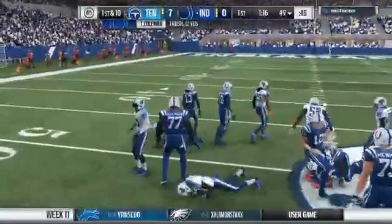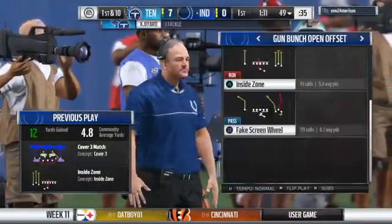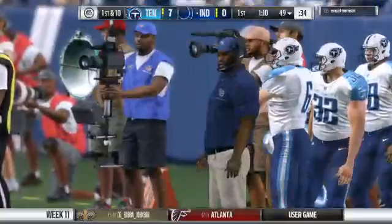Coleman now. And getting this just shy of midfield. They'll spot it at the 49. 12 yards on the pickup. And that'll be good for an Indianapolis first.